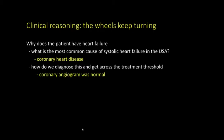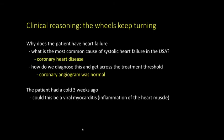There was no blockage. Then you're going to ask yourself, the patient had a cold 3 weeks ago. Could this be a viral inflammation of the heart? Then you're going to try and determine your pre-test probability. What test can you use to shift your post-test probability? Can you do a cardiac MRI that shows inflammation? This is the essence of what we all do in clinical practice. Surgeons do it with their hands. Radiologists do it by looking at the films. Dermatologists do it by looking at the skin and drive BMWs while they do it, you know.